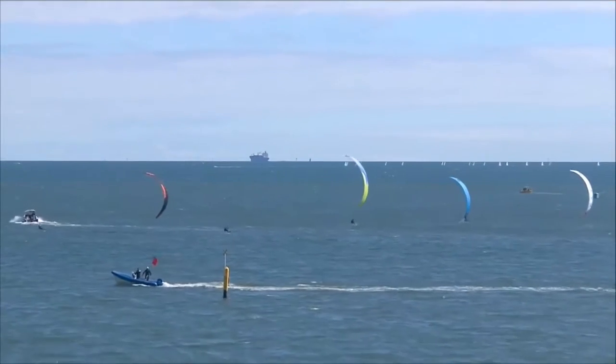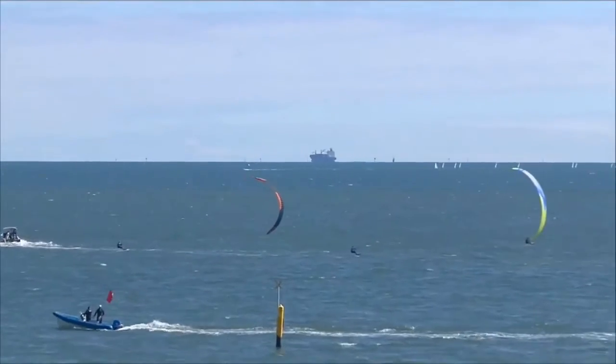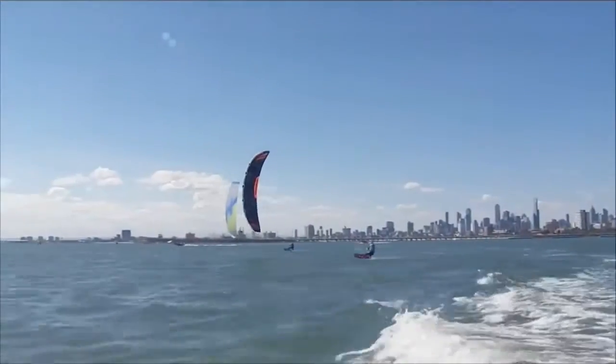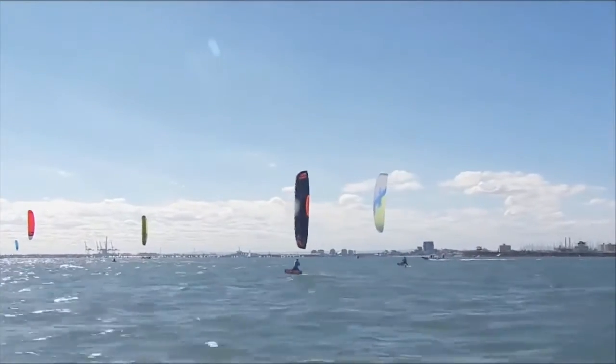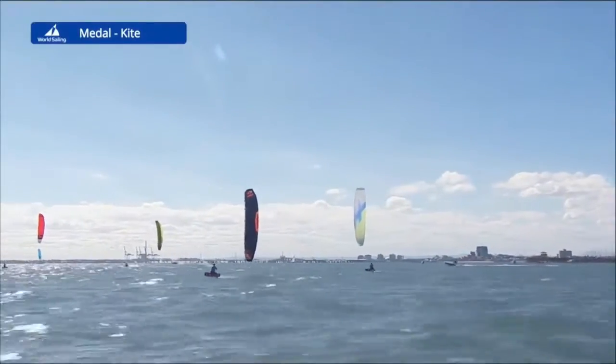Oh, there you go. Look at that, the shot there. You can see now the breeze is much better out there. It's probably almost pushing the 10, 12 knots now, considering they needed that about 20 minutes ago when they first tried to start.